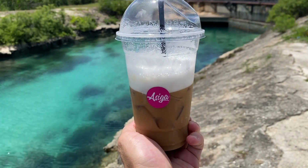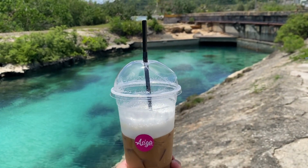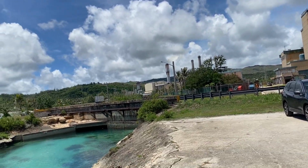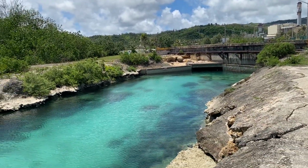But this place is down south, pretty far down south near the Piti power plant. It's actually right across the way from it. And there is a channel where it's coming from the sea and then entering towards the power plant. And the water is so aqua colored. Let me just show you here.